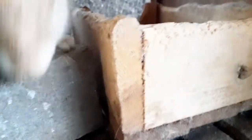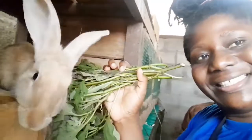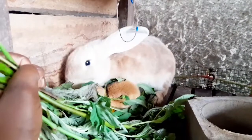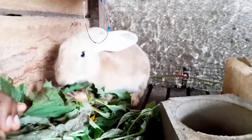Today I'm going to be feeding my rabbits with some gorgeous and nutritive vegetables, and that will include cabbage, bitter leaves, sometimes mango leaves I give them, and sometimes I give them fever grass, and they love it. We actually change our diets from day to day. And tomorrow we'll be giving them grains to eat and they love it as well. And after tomorrow we'll give them watermelon and carrots. And it's very nutritive for them.